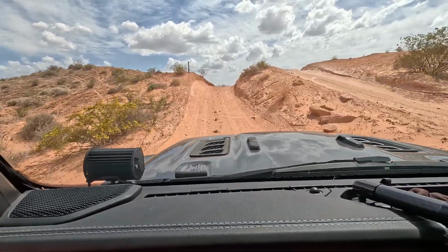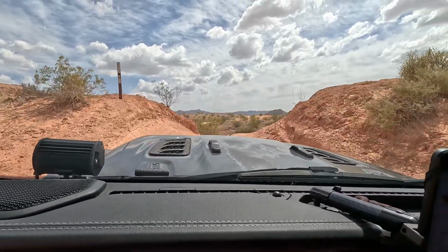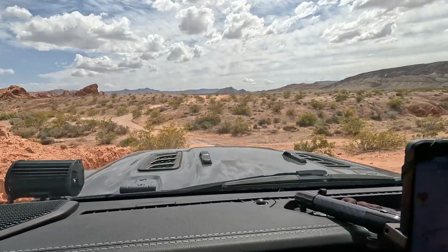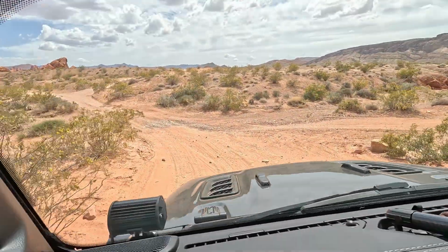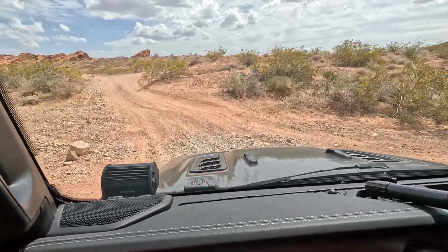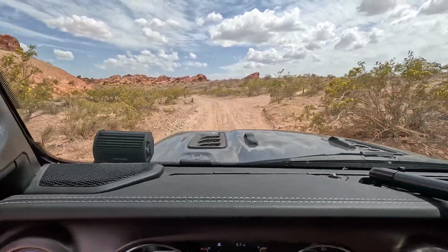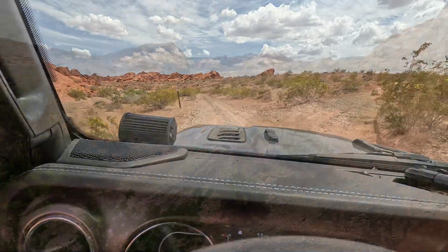Since we've never been here before, we always go a little bit slowly up the hills since we can never see what is on the other side. Okay, that's not too bad. Except for that part right there. Oh yeah, good. Except for the part that just dropped right down. Didn't see that at all. There we go.